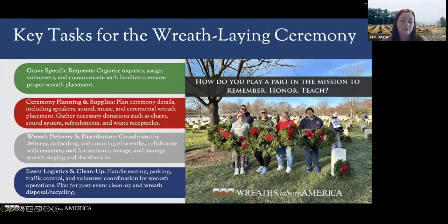So as we prepare for Wreaths Across America ceremony, there are several key tasks that will ensure everything runs smoothly and honors our veterans in the best way possible. From organizing wreath placement to managing event logistics, each step plays an important role in creating a meaningful and respectful ceremony. So let's break down some of those important tasks for a successful wreath laying event.